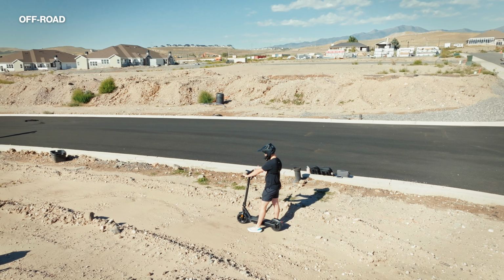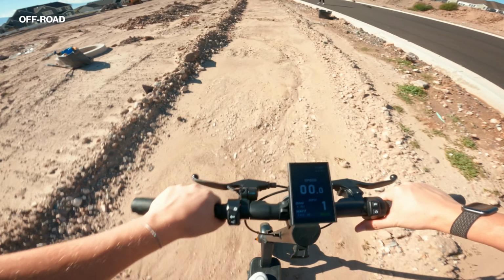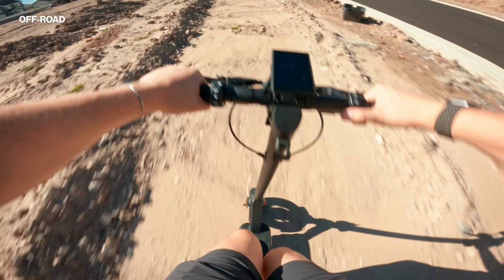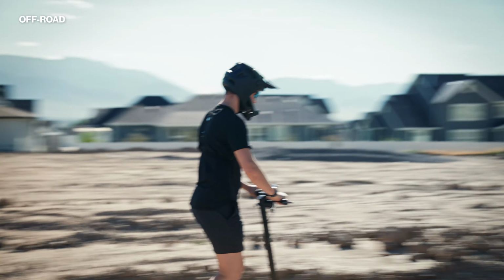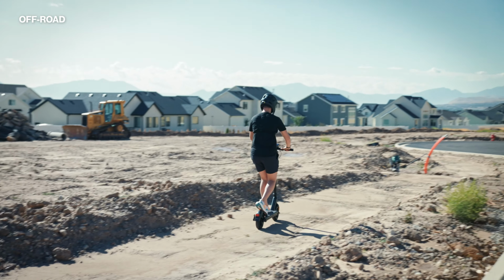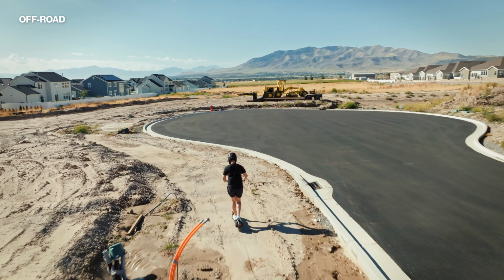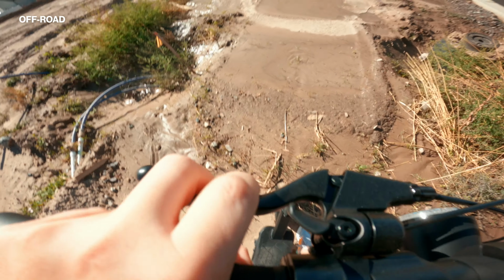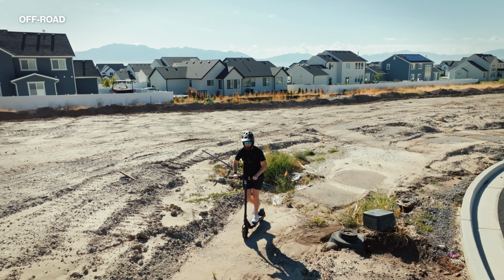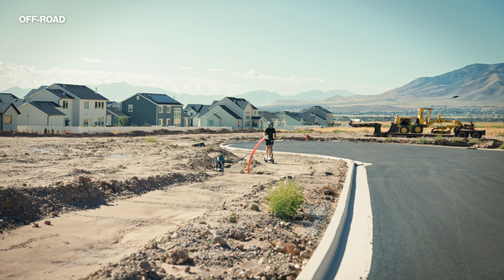Just wanted to give you an idea of if you needed to go off-road for a second, what this would look like. And go. So this is obviously more of a smooth trail. It's handling itself pretty well. I'm in eco mode, I'm not trying to spin out. Still decent clearance. And that was pretty good. Don't want to hit the mud. Oh, and we're headed back. Yeah, that's not too bad.